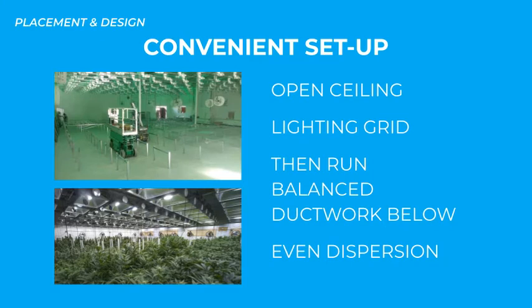This setup is also much more convenient because we're dealing with a somewhat open ceiling grid, where we have balanced ductwork below. While being mindful of the lighting and other equipment, ideally you're running the ducting right down the middle to ensure that the air is dispersed as evenly as possible throughout the space, preventing hot and cold spots. If not, then you're running it to one side or teeing it off.